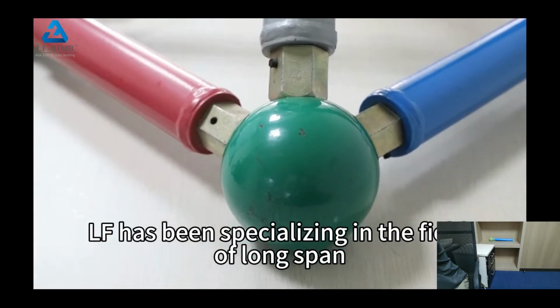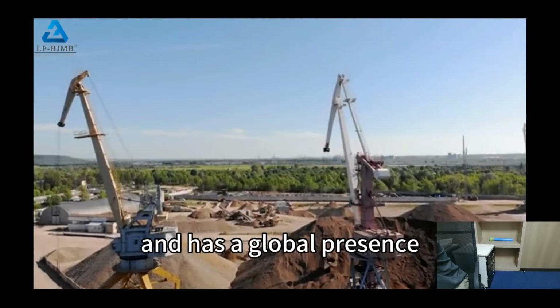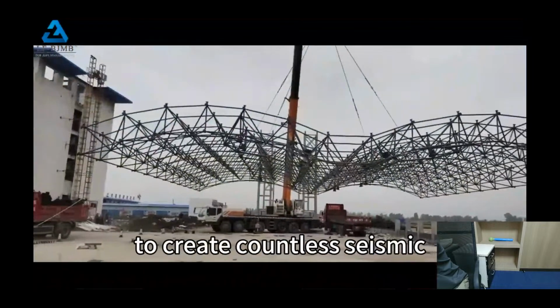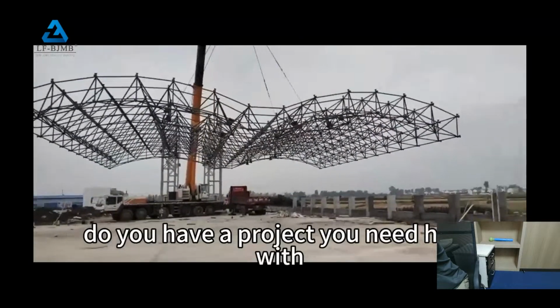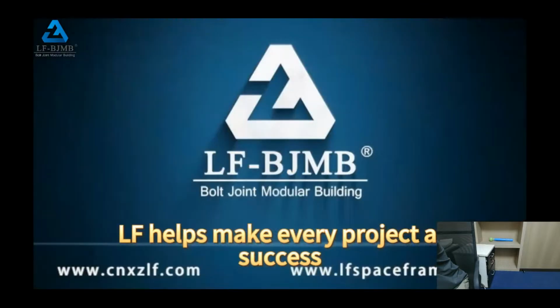LF has been specializing in the field of long-span steel structures for 30 years and has a global presence, combining aesthetics and mechanical design to create countless seismic, wind-resistant, and aesthetically pleasing landmark buildings. Do you have a project you need help with? LF helps make every project a success.